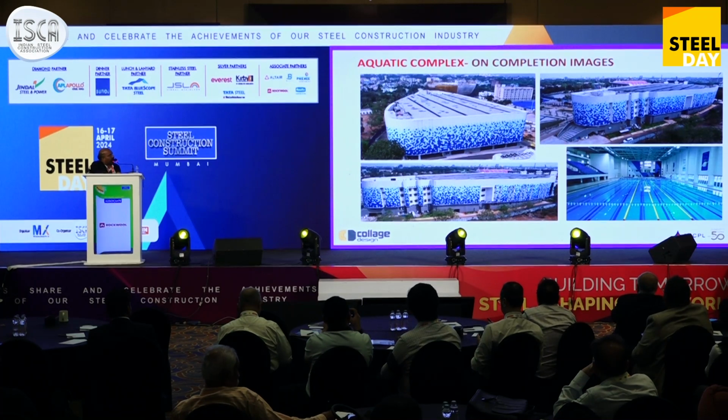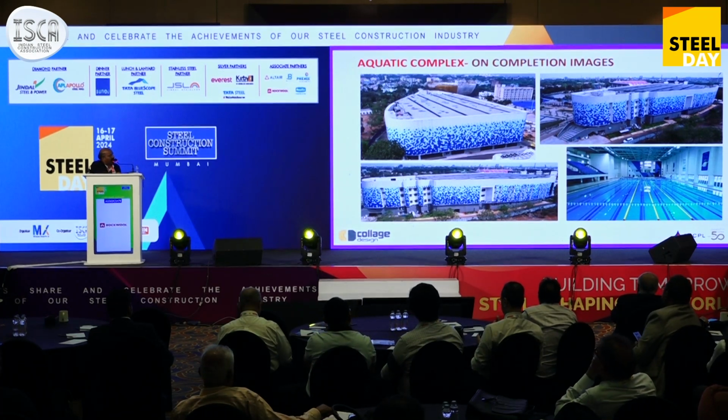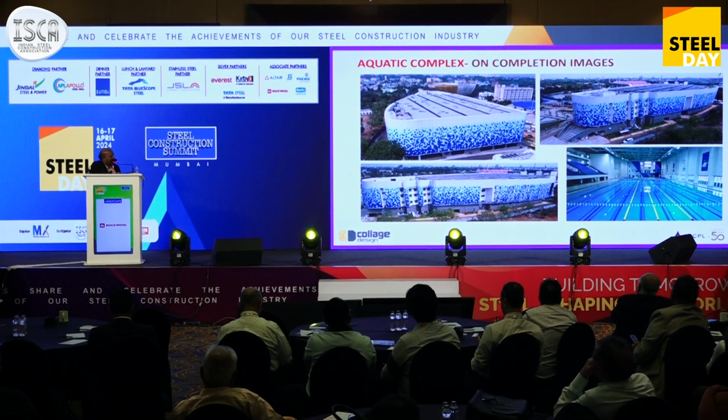So these are the on-completion images, the building envelope completed, and on the right, you can see the interiors of the aquatic complex.